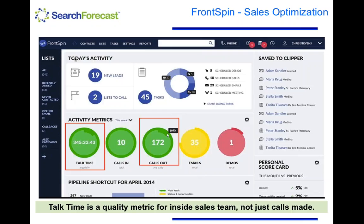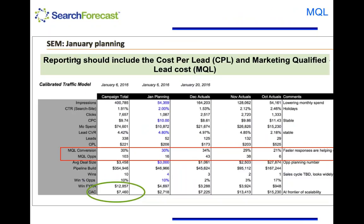These companies take it to the next level, saying, okay, we will help power dial so they can dial more people. They will automate emails to be sent out. They will automate demos to be sent out, or invitations at least, and they'll track talk time. So this marketing qualification starts at the inbound sales team, the inside sales team, using these new sales optimization technologies. So I encourage you to have a look at that.